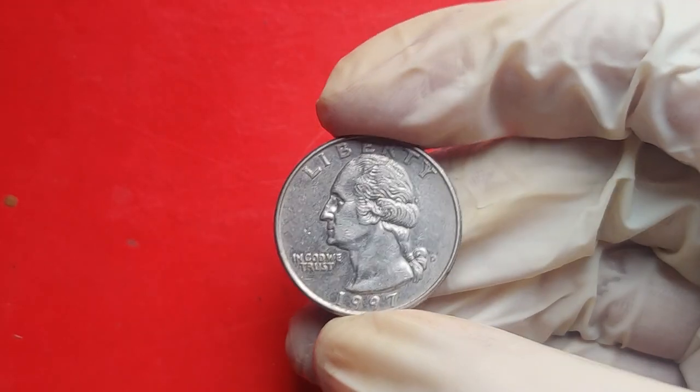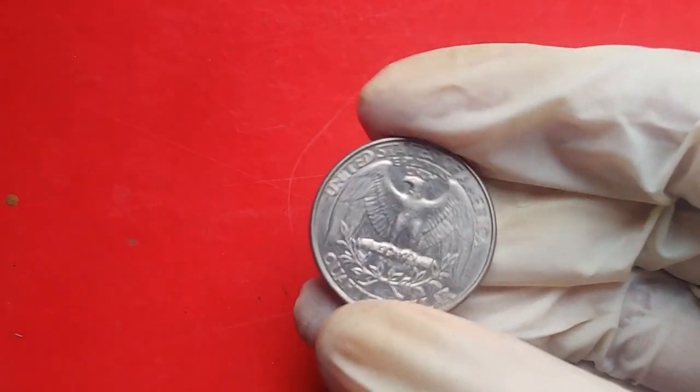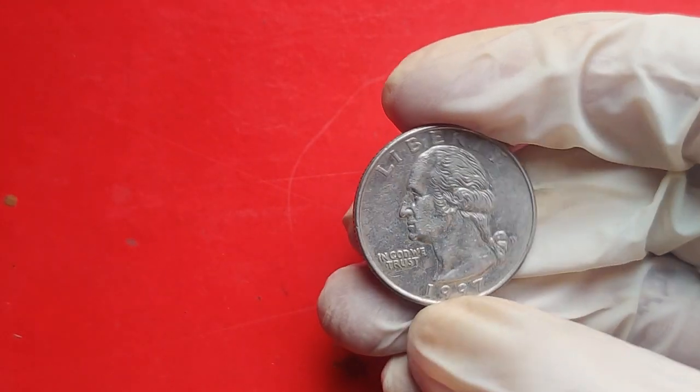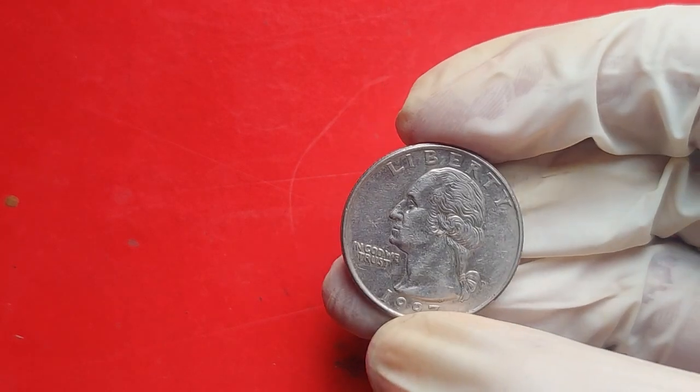The coin was designed to honor Jefferson's legacy, and over the years, it has evolved through different designs. But the 1997 D coin stands out, not for its initial release, but for its shocking value that was discovered years later. Now, let's get to the big question.